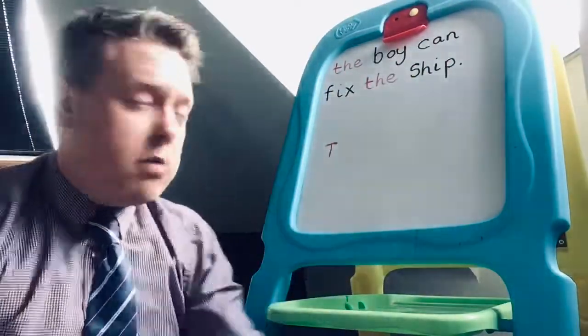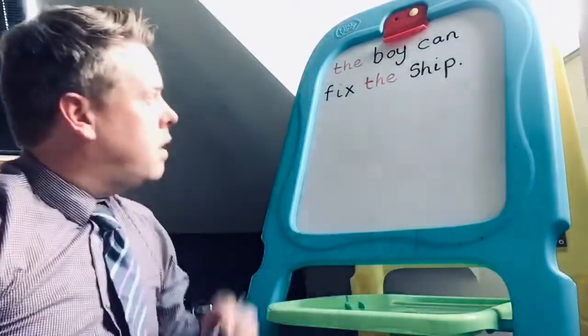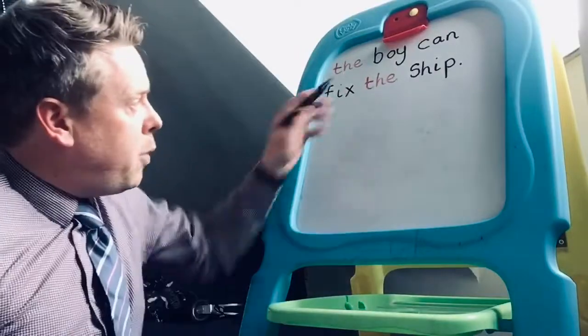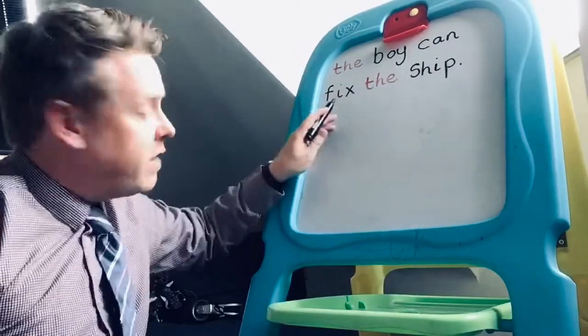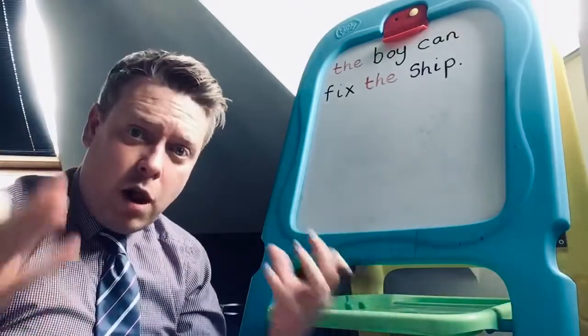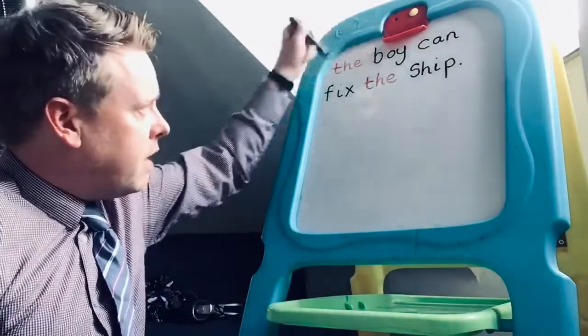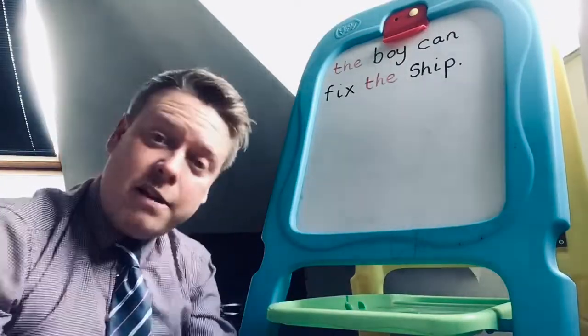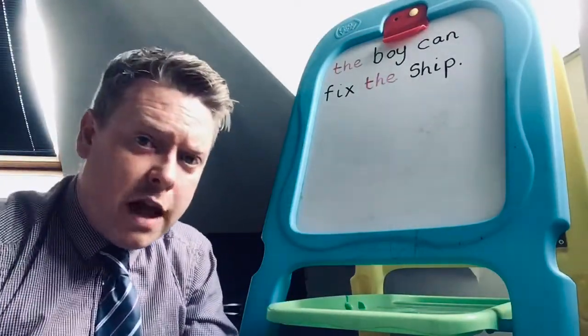And there we go. So, we began with two words, fix and ship. We introduced the word the. The caption, fix the ship. And lastly, we extended it into a longer sentence. The boy can fix the ship. Well done, guys. Now, for an added challenge, I want to see if you can help write this sentence for me.